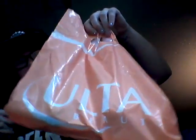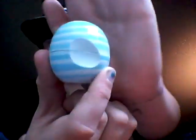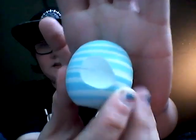So first of all, I'm gonna show you. I went to Ulta. Yeah. Ulta Beauty, I think that's what they're called. Yeah, Ulta Beauty, and I only got three things, because I don't usually buy a lot of things. First of all, the first thing I picked out is this Vanilla Mint EOS.